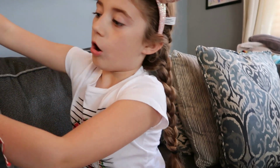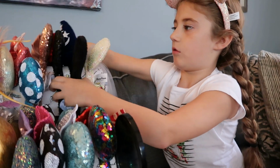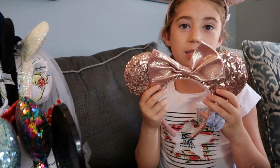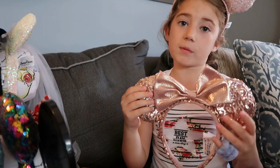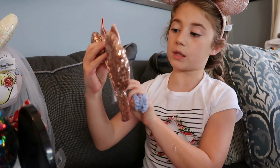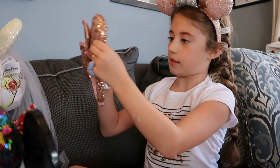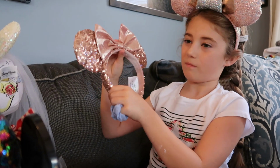Oh. And over here are one of my favorite ears. Oh, let me get it out. Wow, glitter. These are the limited edition rose gold Minnie ears. On my surprise trip to Disney World, which I think was 2 years ago, my mom surprised me with these awesome ears. As you see, they have a lot of rose gold on it, even a rose gold bow.